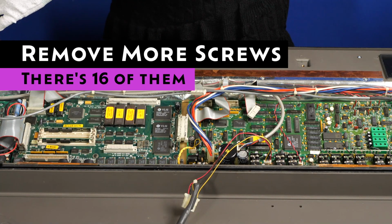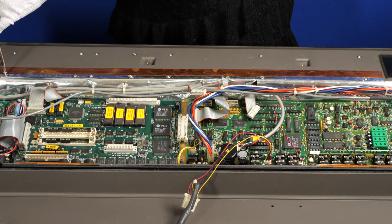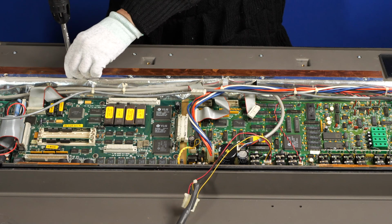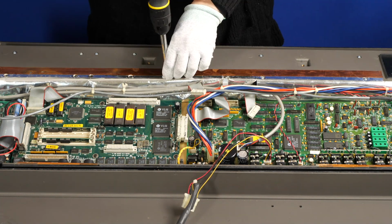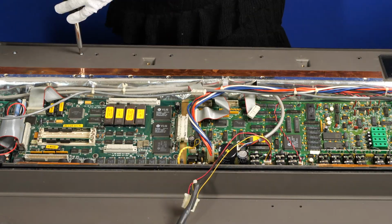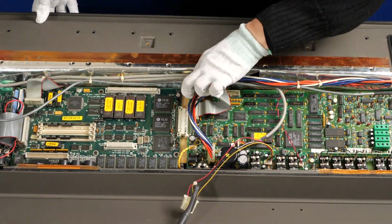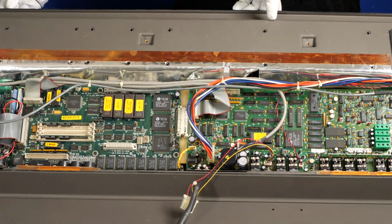And you've got a lot of screws to remove. Just keep removing screws. Just carefully lift it up and thread all of those ribbon cables through as best you can.